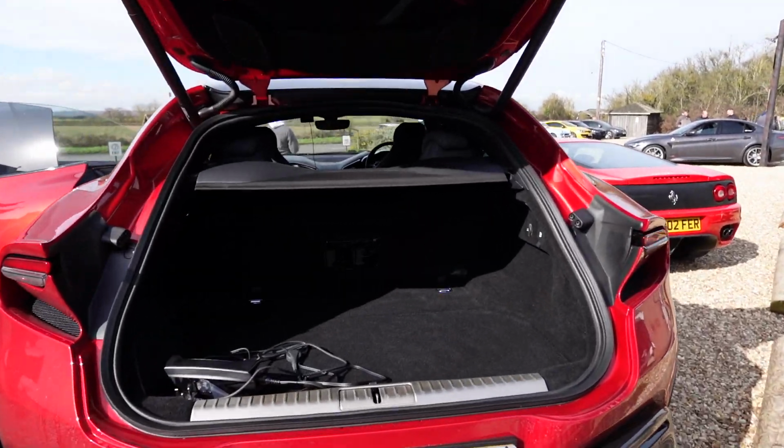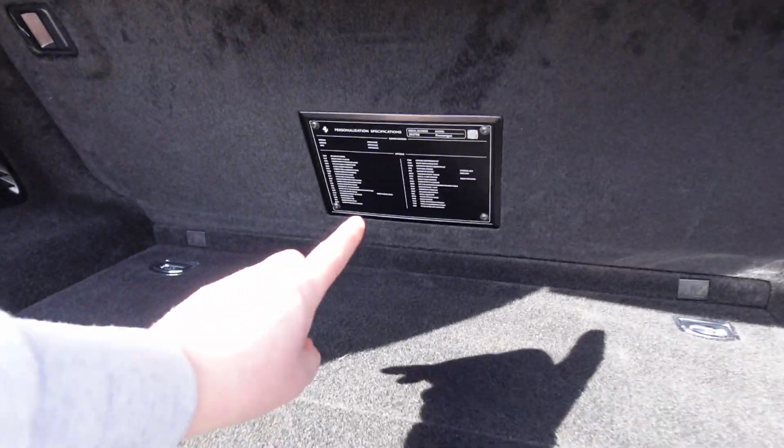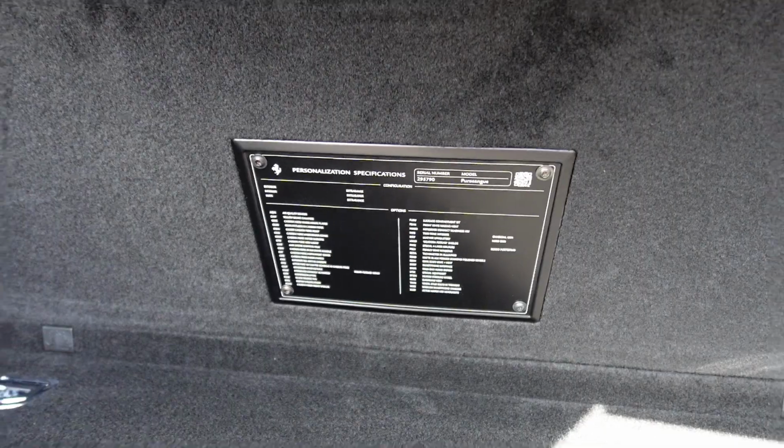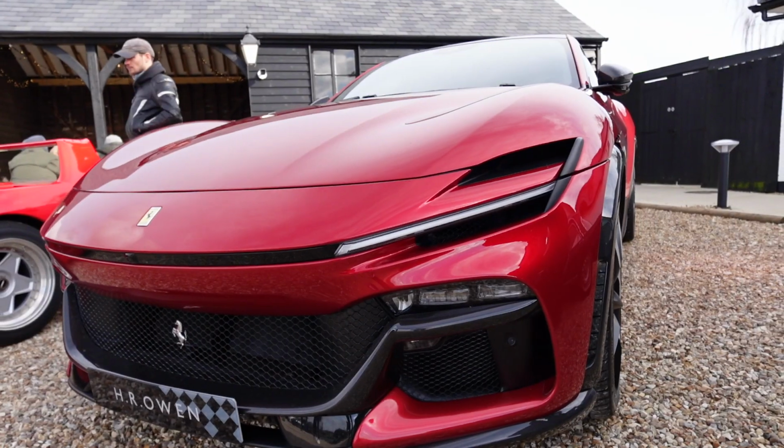So every Ferrari you get either comes with a plaque on the front or the back, and you can see all the options that's been spec'd with this car. This is definitely a highly spec'd Purosangue.